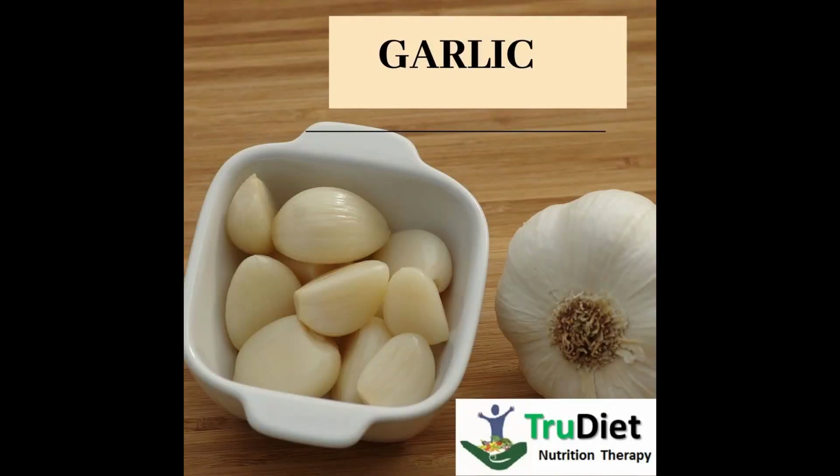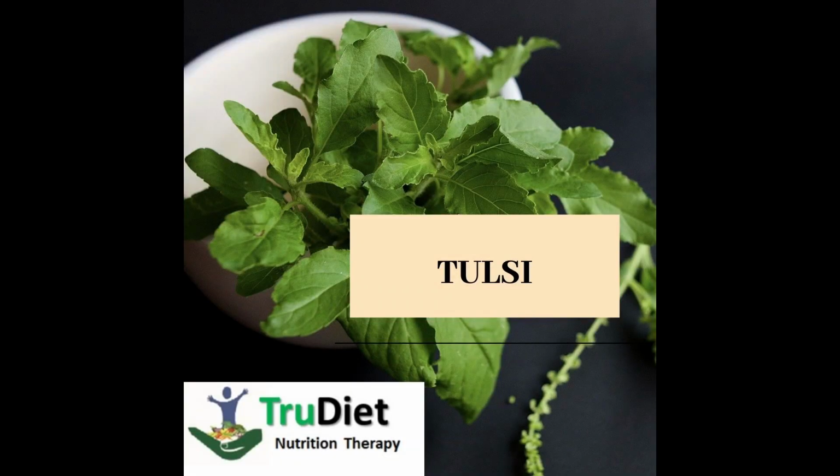Ginger helps to combat inflammation and thus it helps improve our immune system. Garlic contains a compound called allicin. This allicin helps to build white blood cells in our body, and these white blood cells fight against common cold and flu-causing viruses. The last two antiviral foods are tulsi and turmeric, which are most commonly found in almost all Indian households.